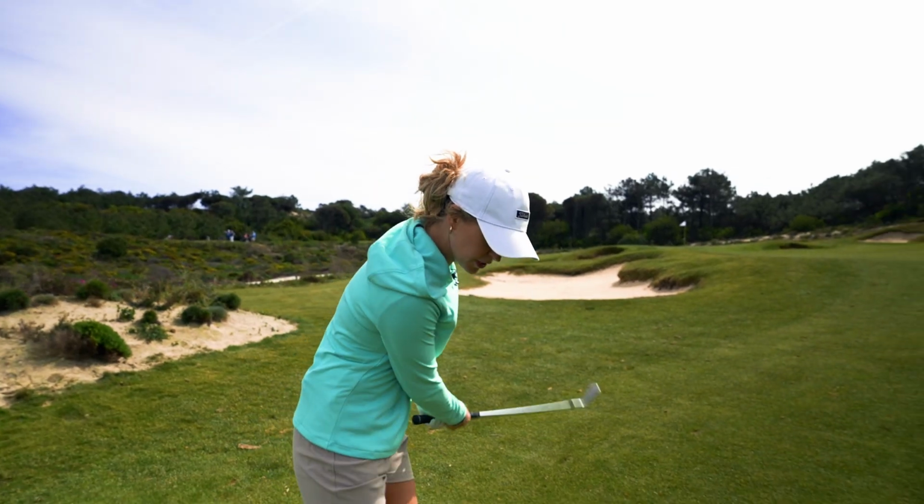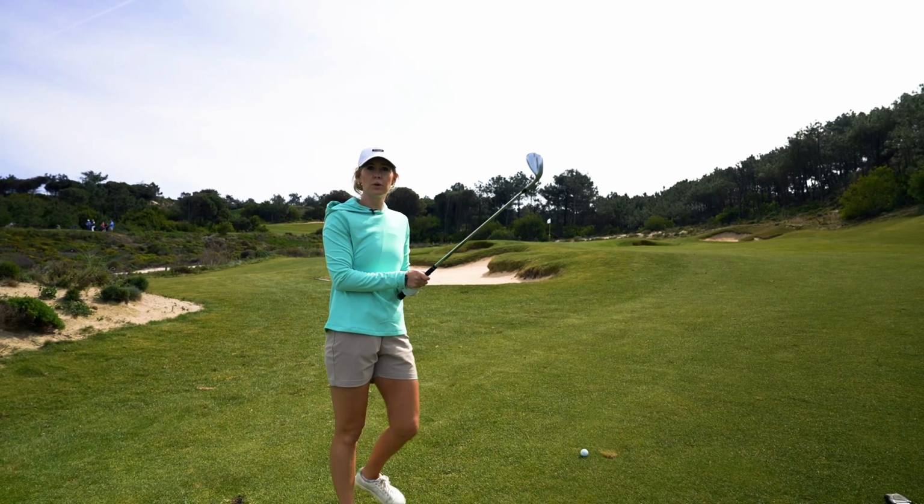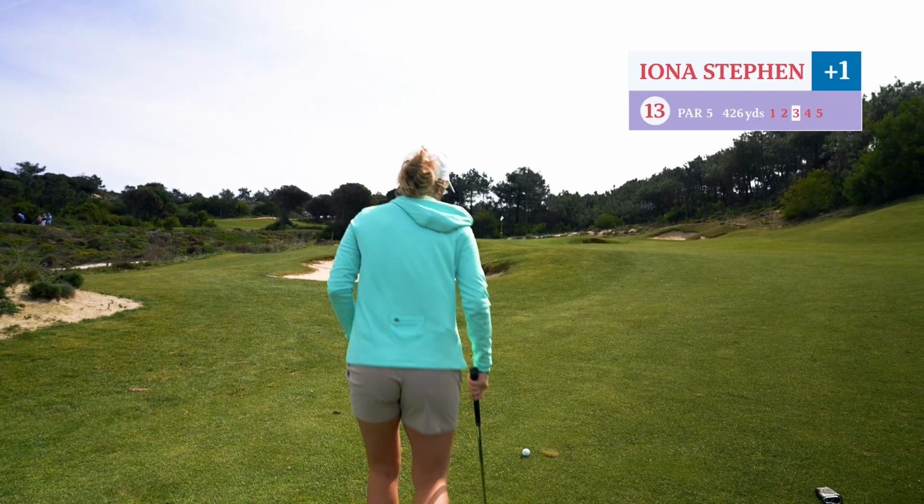There was a huge gust of wind with that approach shot. There is a lot of wind here. We're very exposed down on the coast. Beautiful views, but tricky test of golf. So 55 up the hill.